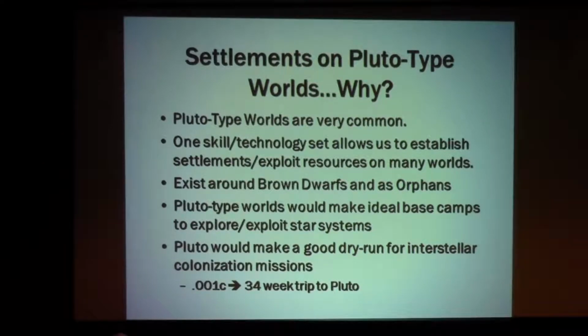The old saying, "No matter where you go, there you are." Well, it looks like the galaxy is constructed in such a way that no matter where you go, there's going to be a Pluto-type world not too far away. So if we develop one skill set, one technology that allows us to establish a colony on these kind of worlds, anywhere we go, we can probably find one, and we can set up a colony. Yeah, they exist around brown dwarfs and orphans.